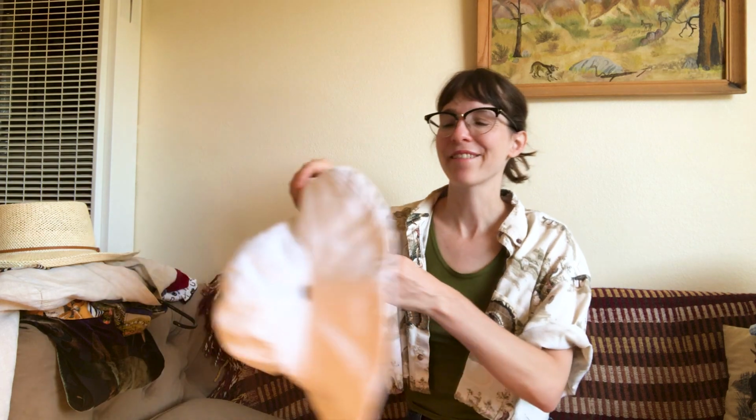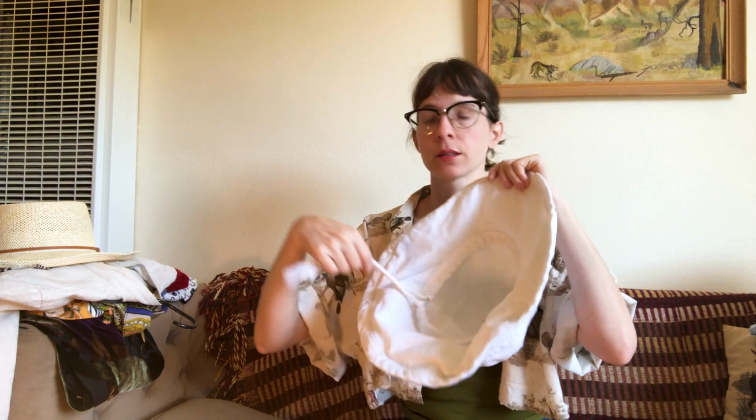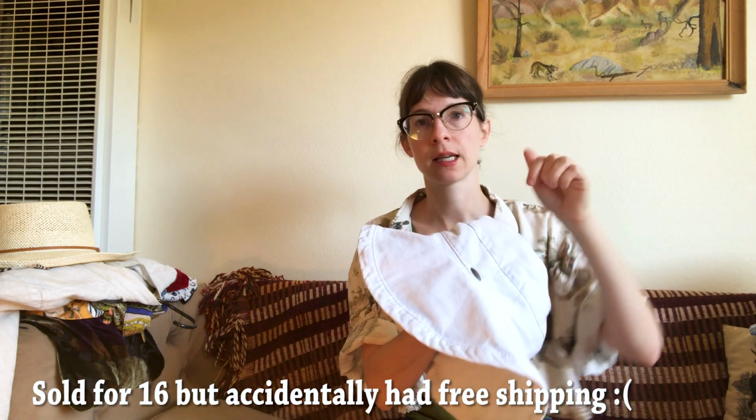Next, I have this bucket hat. Bucket hat, super in right now. This one's high quality. It's Scala, which is a hat brand that's been around, I don't even know how long. And it's got the drawstring, so you can tighten it. It's got a little Scala logo here. Just a beach bucket hat.